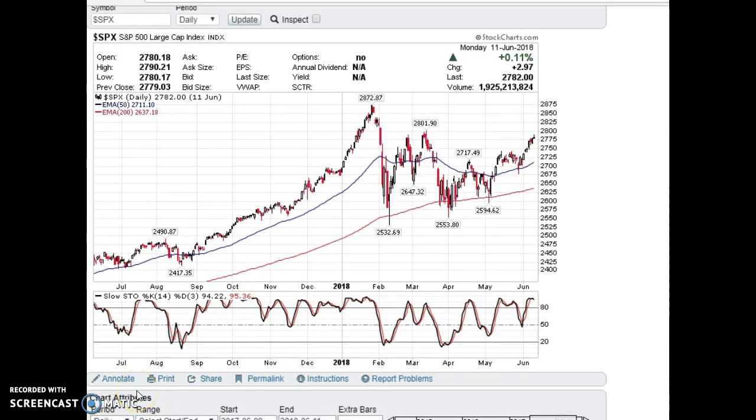Let's take a look at the one-year chart of the SPX index. Starting June 2017 and ending June 11, 2018. This is a one-year daily chart. On June 11, 2018, the SPX was hitting a triple top, and it was trading between 2775 and 2800.